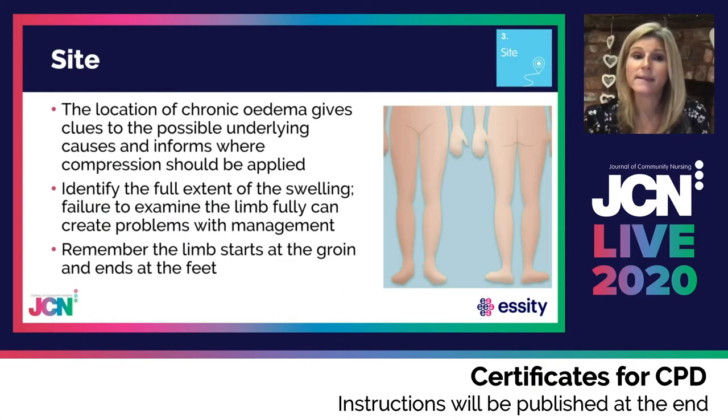The third S is around the site of the swelling. The location of the swelling gives clues to the possible underlying causes and informs us where compression should be applied. And in order to identify where the swelling extends to on the body, it's necessary to examine the full limb. So if patients have chronic edema of the legs, then we do need to examine above the knee, into the thigh, and then onto the body.